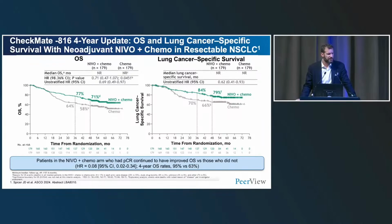You can see the hazard ratio is 0.69, but we have not crossed the boundary for statistical significance. I think it's a clinically important difference. You see early separation of the curves, but it was a small trial of 358 patients and maybe just underpowered. I'll remind you that overall survival was not the primary endpoint of this study, and so some of the alpha is consumed for the analysis of pCR and EFS, which were the dual primary endpoints for this trial. Lung cancer specific survival seemed to be improved as well.